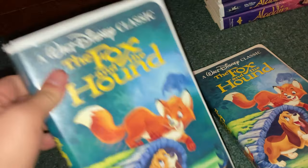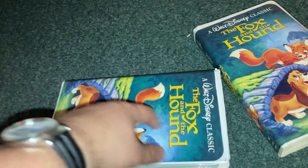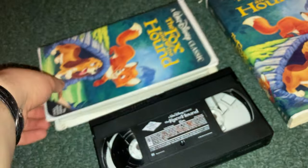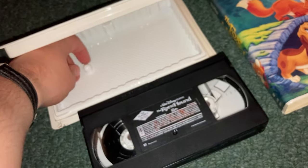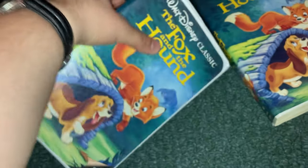And next we got The Fox and the Hound. We got two versions. Here we have version one, which I've had the longest. Tape with the ink label. Print date is January 17, 1994. And this tape does not have a Return of Jafar trailer because this is version 1. Just want to give you information on this.